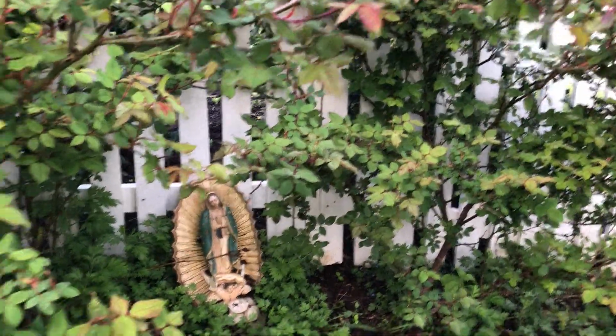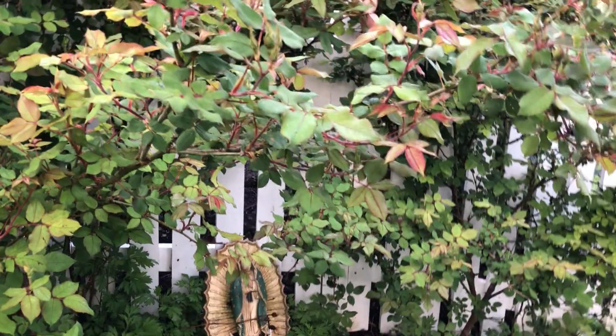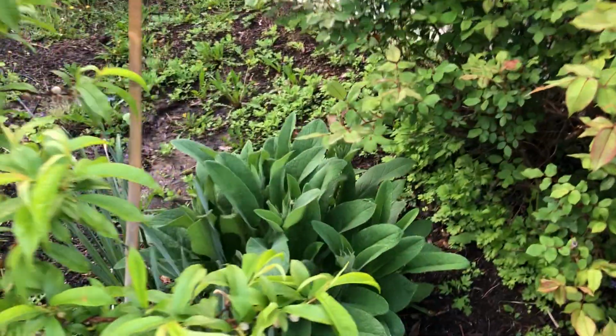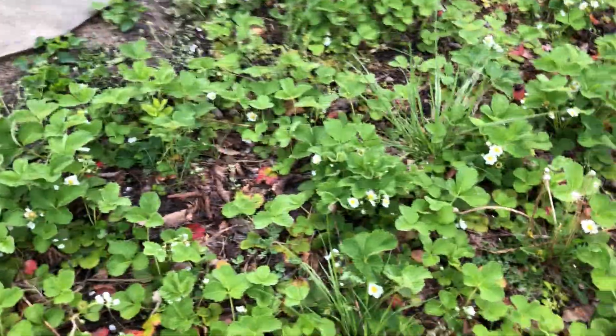These are rose bushes that really need to be trimmed back around her. And of course, I have all these weeds growing. I have all this mugwort and chickweed. There's another comfrey plant down there. So beautiful. Then over here, we have more strawberries.